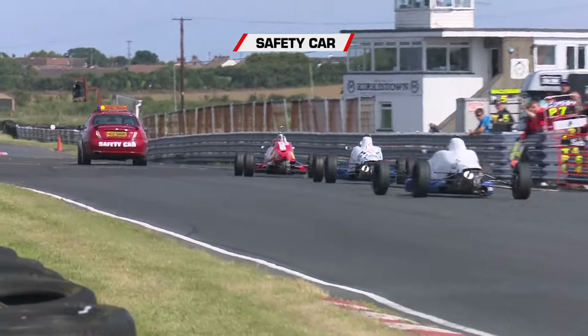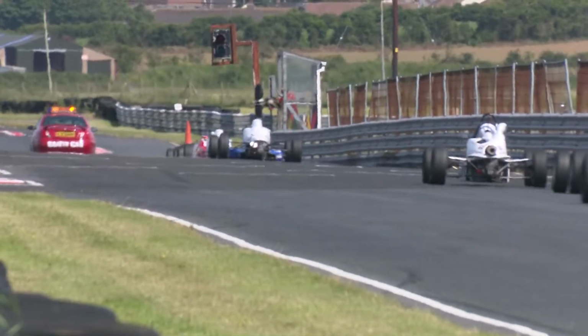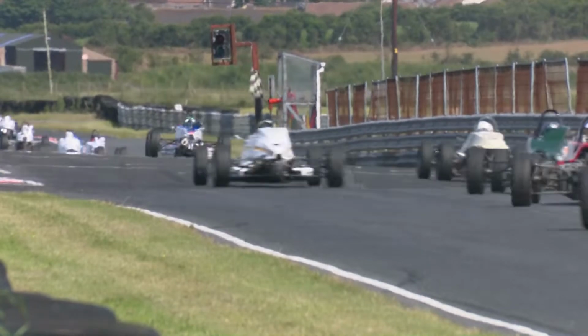And the checkered flag is being waved. And that only means one thing. Behind the safety car, there's no overtaking. So Matt Rangarino does indeed win race three here at Kirkistown. It finishes under safety car. It's a shame, but it was a necessity.